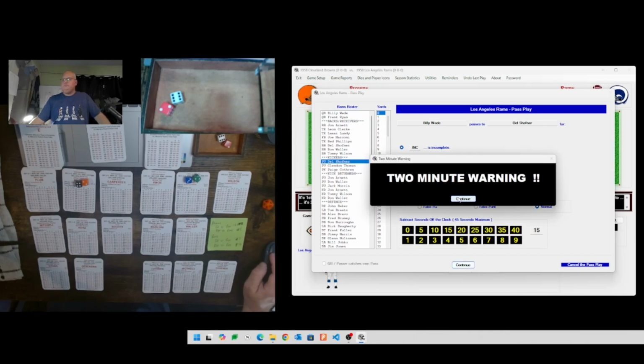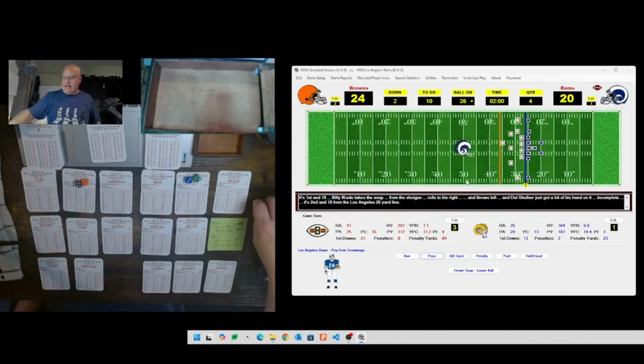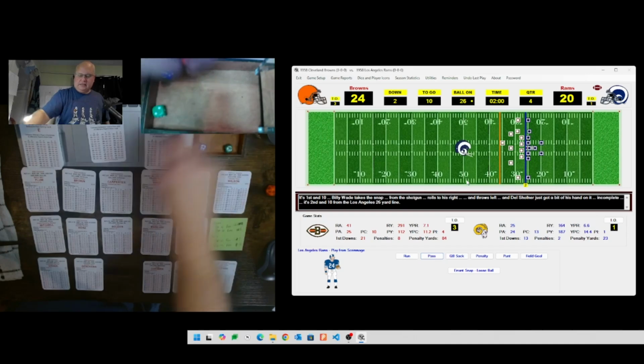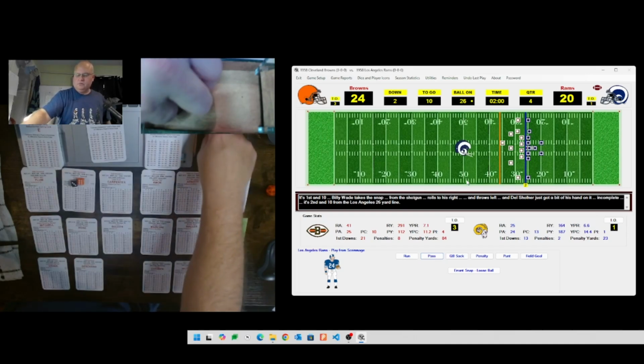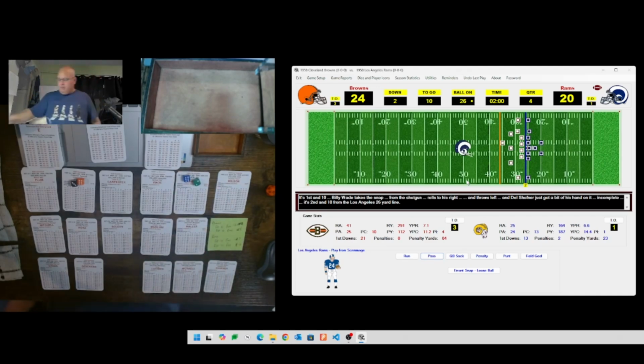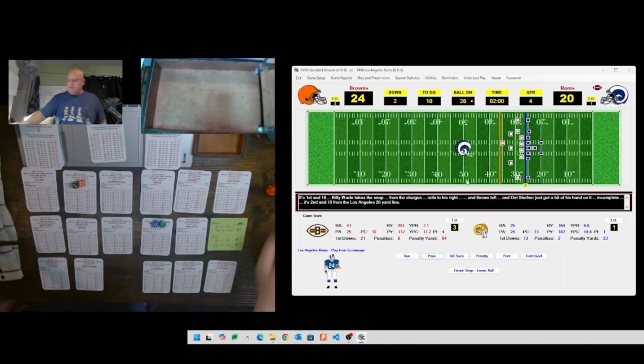And we're at the 2-minute warning. We'll go medium pass heavy again. 13 is going to be a medium pass. All right, 36, 62. That's going to be Marconi. He's a C. 36 is a BS. We'll make this a CD. Oh, the dreaded medium pass CD. 26 again. 18 again. Incomplete again.